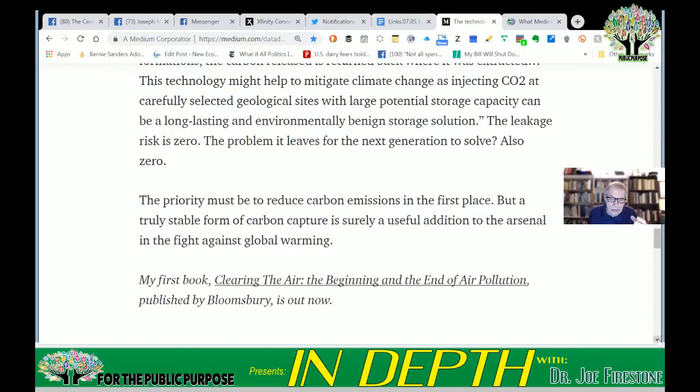So it seems to me the two technologies that I've gone over here this evening are very important technologies to add to the arsenal of Green New Deal projects. And that, I think, is the point here that I wanted to emphasize very heavily.